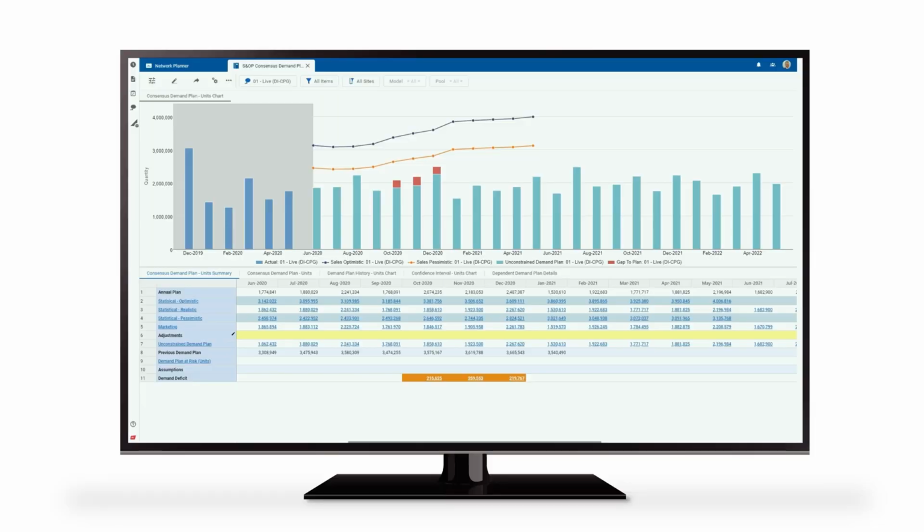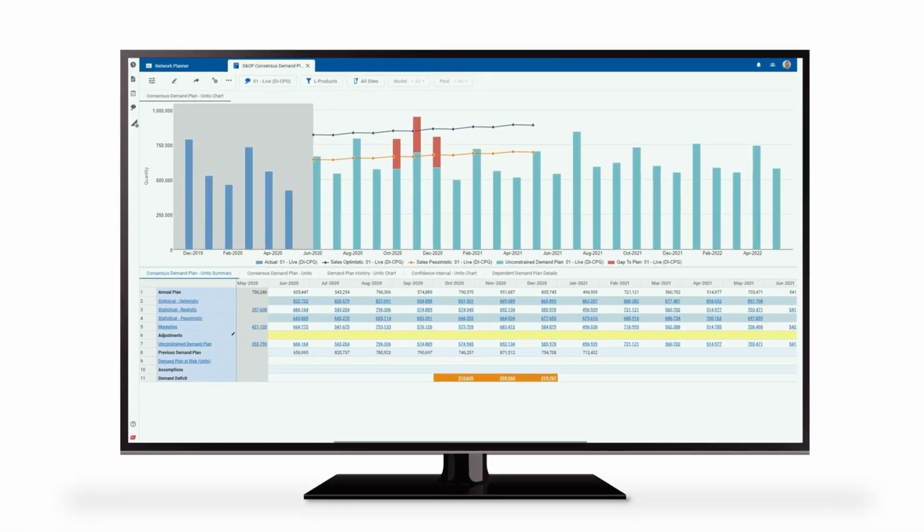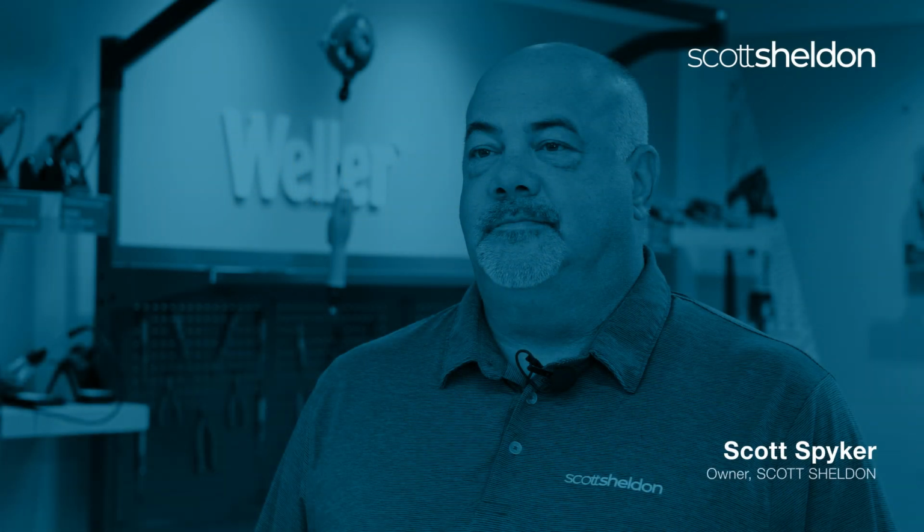And in the past, with the old solution, we might miss things because it was a manual calculation outside of the system. We really struggled to understand forecast accuracy and really even more important, forecast value add. We've been able to stand up a forecast value add metric that was never possible before.